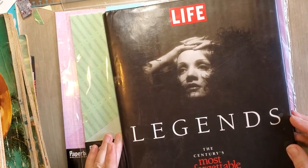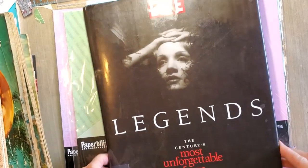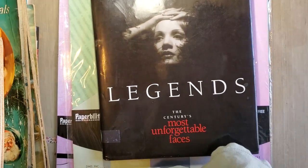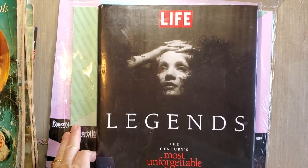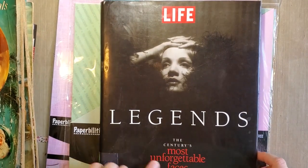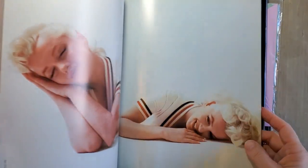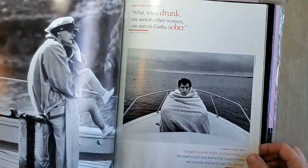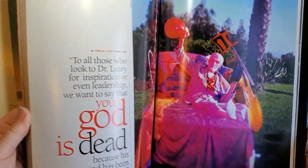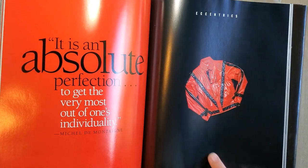This one I thought was interesting. It is a Life book. Let me see, maybe I should raise you up a little bit. Some of these books are big and it's hard to see the whole book. It's called Legends, the Century's Most Unforgettable Faces, and this was done in 1997. It's got really, really nice photographs in it. Most of them are celebrities and stuff, but that's okay. I'll put celebrities in my book. Okay, Michael Jackson's jacket.